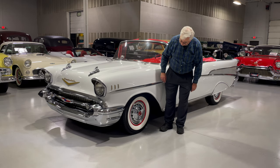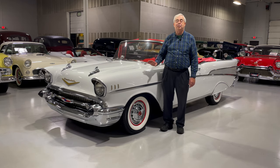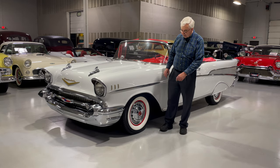Beautiful wheels and tires on this car. It's got the wide white radials. I mean, the radial tires are probably one of the biggest improvements that these old cars could ever have come across in our day and age, because everybody looks at them and just says, it just makes the car right there with that wide white.